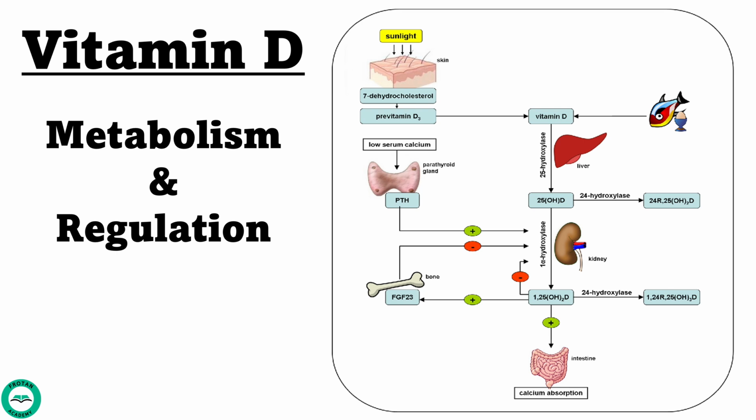The 25-hydroxyvitamin D is then further hydroxylated by 1-alpha hydroxylase enzymes in the kidneys to form the biologically active 1,25-dihydroxyvitamin D or calcitriol. This conversion is tightly regulated by parathyroid hormone, blood calcium and phosphate levels. In states of hypocalcemia, low calcium, or hypophosphatemia, low phosphate, PTH stimulates 1-alpha hydroxylase activity, increasing calcitriol production.